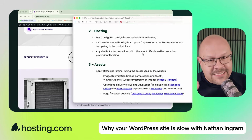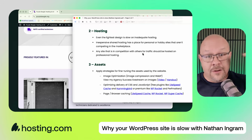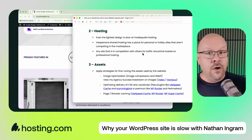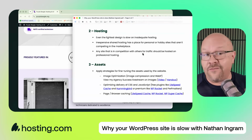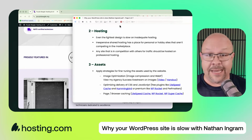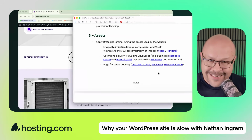However, any site that is in competition for traffic, or that needs to make money, if it's a business website, it needs to be on business grade professional hosting. That means a VPS or a VDS, virtual dedicated server, or a great managed WordPress platform like Rocket.net. Professional sites need professional hosting, period. And third of all, and this is where all the complexity comes in.